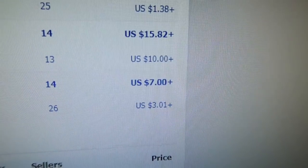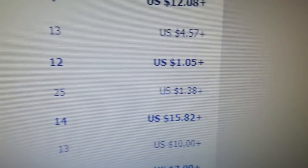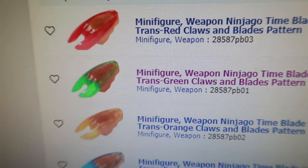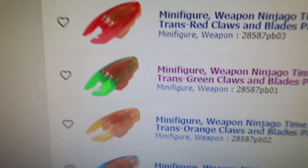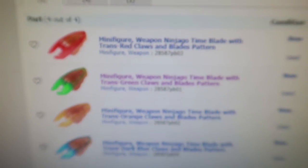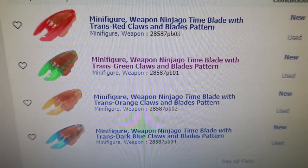Well, if you can tell from these prices, this one at the 105 is the cheapest one. Even though it says 105, it actually sells for about 3 bucks. But they're all pretty expensive. I might actually just put it with the figure on eBay. That's probably what I'll do.